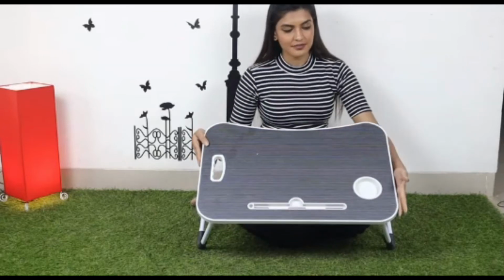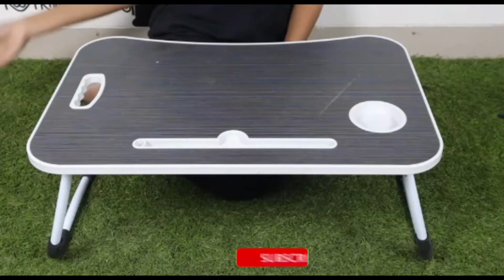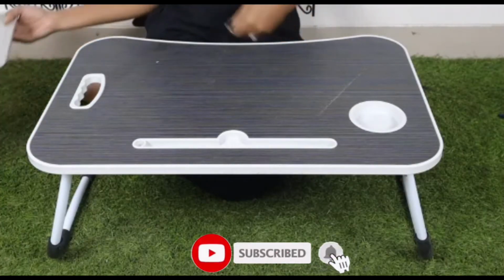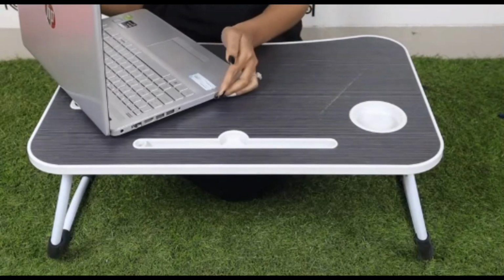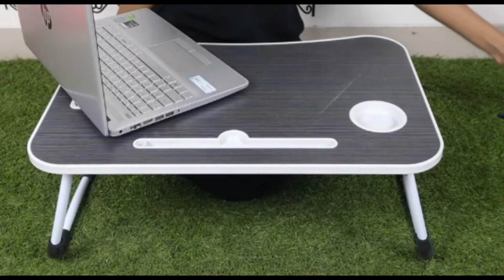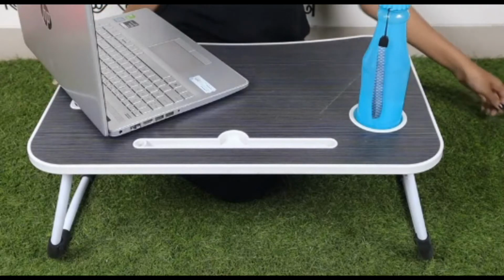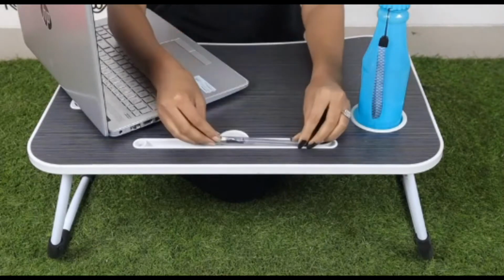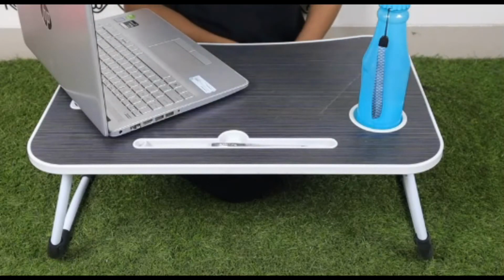The groove provided for tablets and Kindles is so convenient for multitasking. I can also keep myself hydrated throughout the day because of the cup holder. The desk itself has enough space for my laptop and books, but the extra drawer provided is such a blessing, because I can keep my phone and stationery handy without compromising on working space.